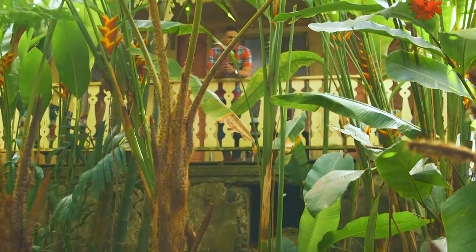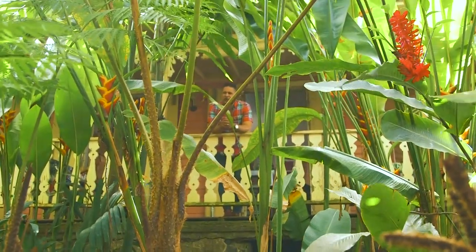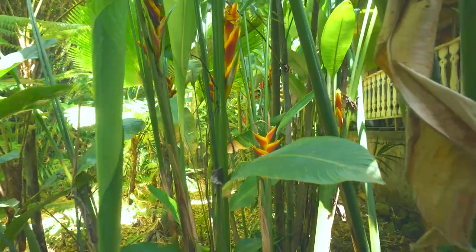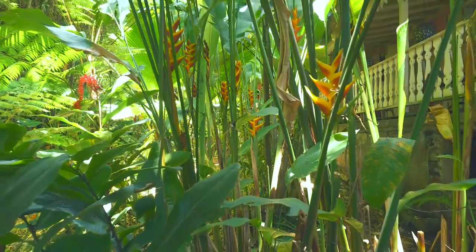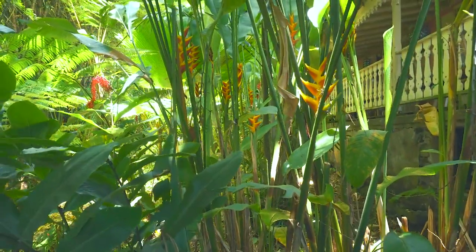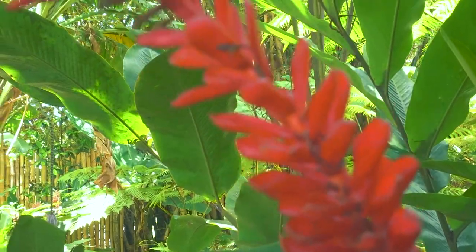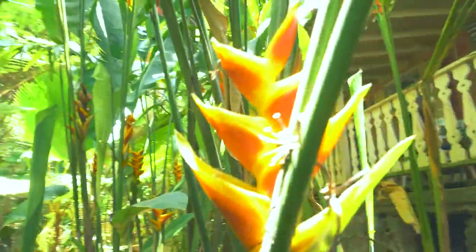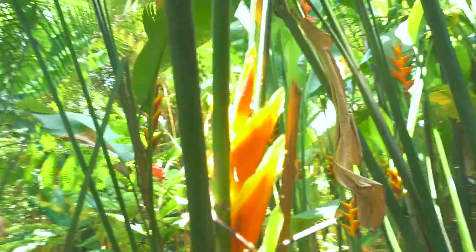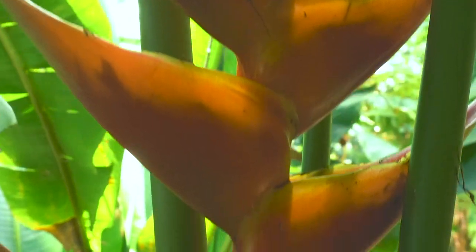You know, this is what travel is really about. It's finding that thing that you are passionate about and really enjoying it. And this is Heliconia heaven for sure. I mean, from the giant red to these fantastic, I love this color combination. And for folks that really like to explore gardens when they travel, this would definitely be a great spot.